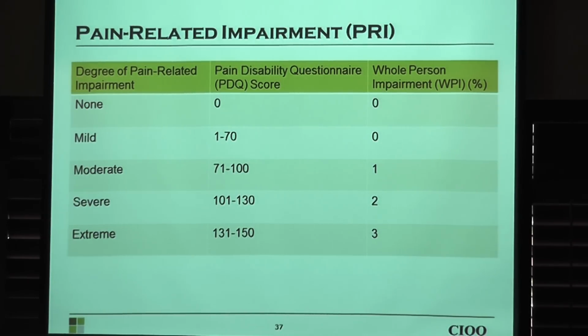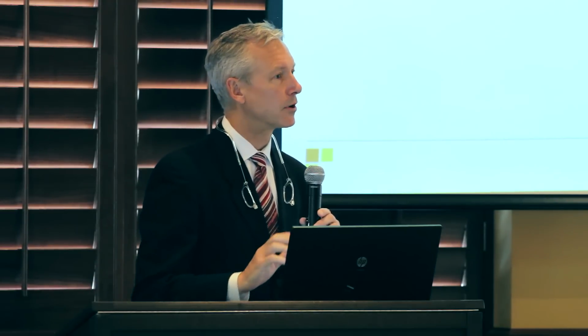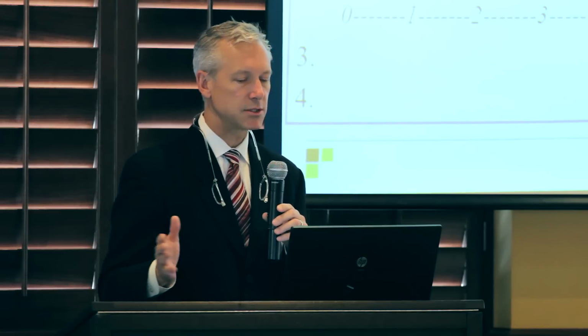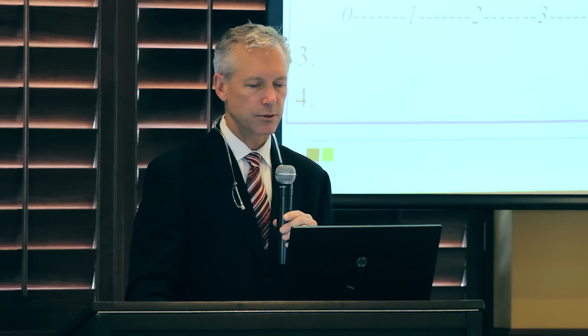Well, if you're none or mild, you get no whole person impairment. If you're moderate, you get 1%, severe 2%, and extreme 3%. So worst case scenario, you believe everything, lots and lots of pain. The worst number you're going to get is a 3% whole impairment. The pain disability questionnaire has 15 questions. They're very simple questions, 10 points each, equally weighted. And an example of the first 2 questions: does the pain interfere with your normal work inside and outside the home? They're sort of very generic questions, largely driven around sort of activities of daily living, so to speak.